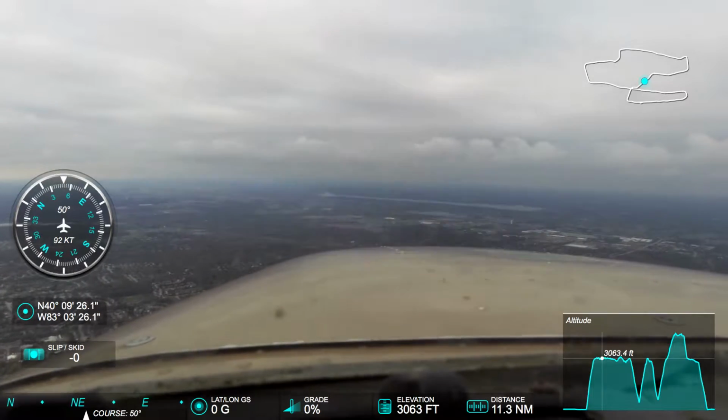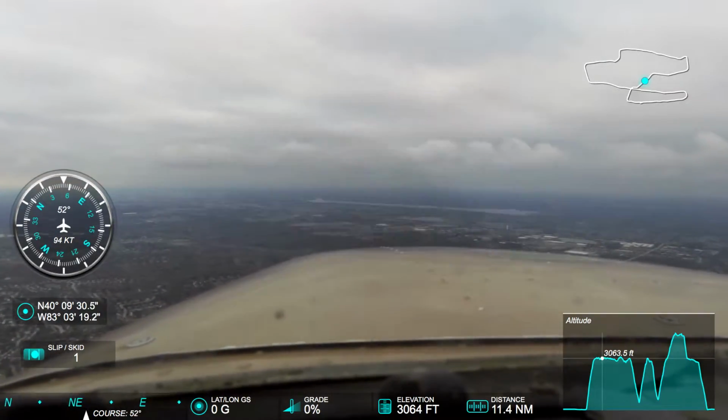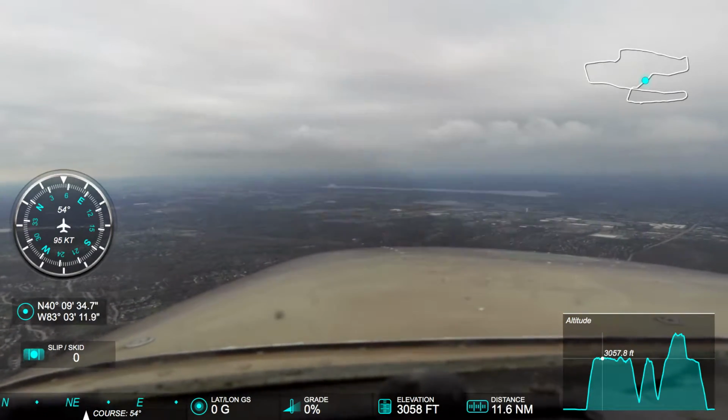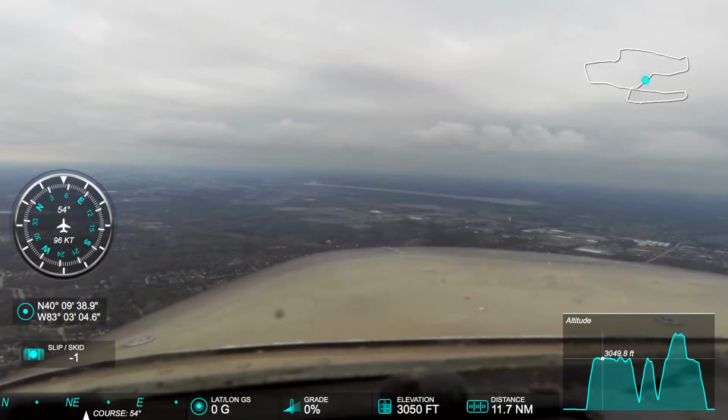746, traffic 10 o'clock, 5 miles southeastbound, Citation, 4,000. Tell them we're looking for the traffic. We're looking for traffic, 75746.